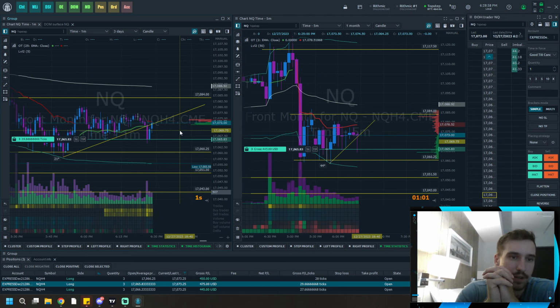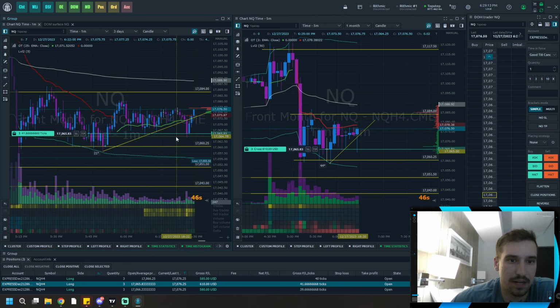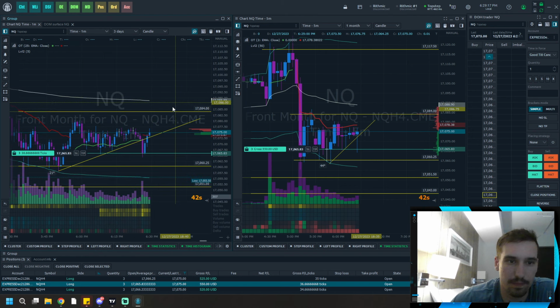Hopefully this is the breakout, to the upside, not to the downside. Looks like it gets all the paper hands out, especially since this would be a stop loss right here. Went a little bit past it, stopped all those guys out. Boom, now just rips up.